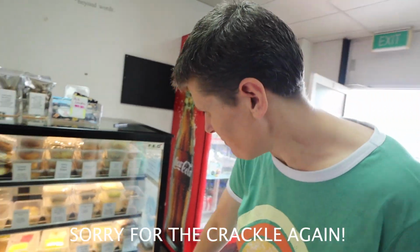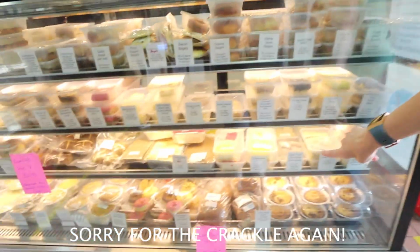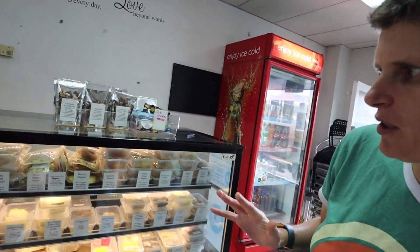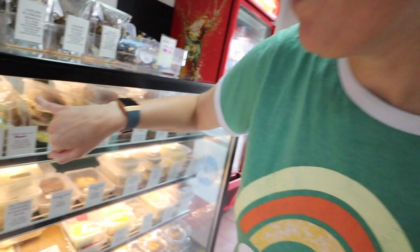Some of the things I've picked out in my little brain: custard tart for sure. I reckon we have to try the Leamington as well. Caramel? Yeah, caramel. All of the sweet stuff looks amazing, but I also want to try the pizza top bagels. They look awesome. How do you choose? There's so much stuff.